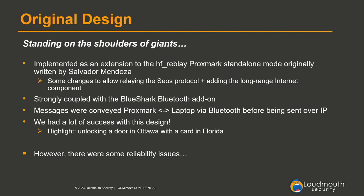And we did have a lot of success with this design, the big highlight being unlocking a door in Ottawa with a card in Florida, because my colleague over here has a vacation home in Florida. So we sent him down with a card and just tried that out, and it worked after a few tries. There were, however, some fairly major reliability issues in this original design.